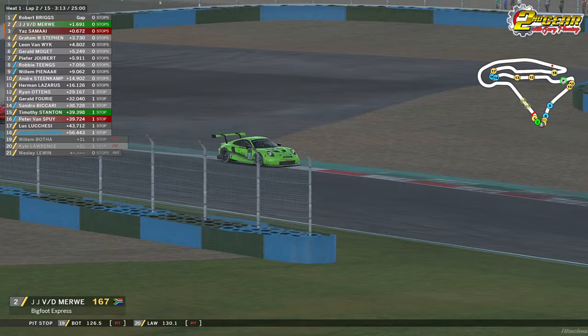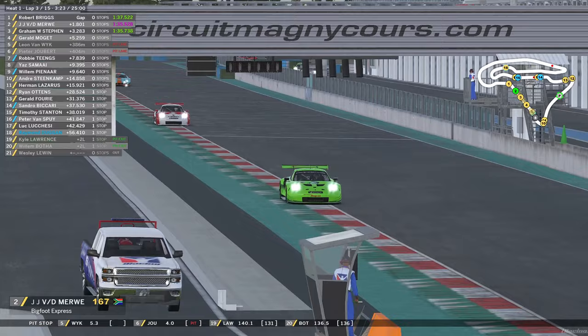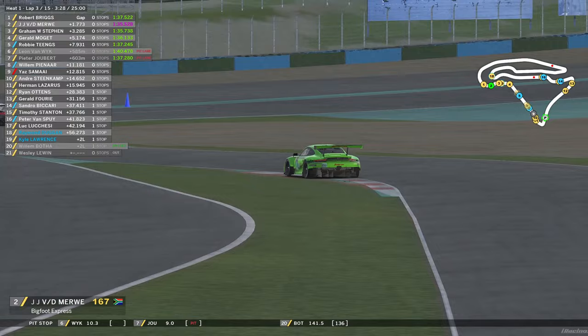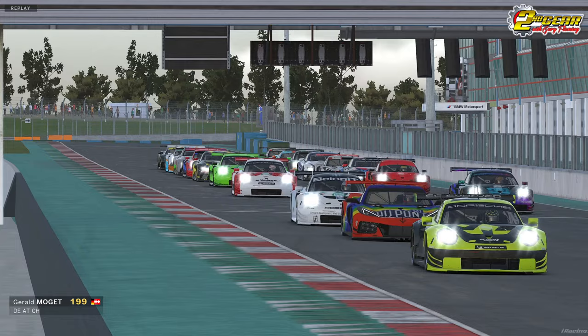Whoops, we got a spinner there as well. Let's just see if we can pick up who that spinner was. I think that was Pieter van der Spey was the man that actually spun there. But before we go and have a look at those latest incidents, let's have a look at what's happened initially so far. And it was Gerald Maget who was the first man that registered any sort of incident. I don't see that incident.